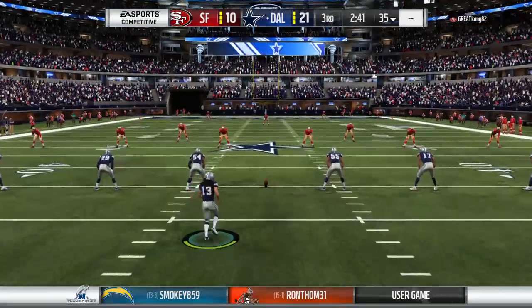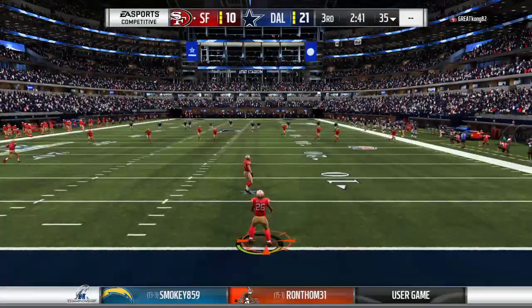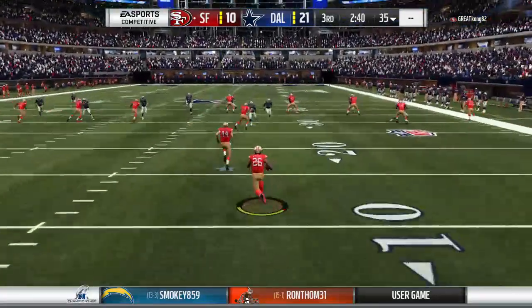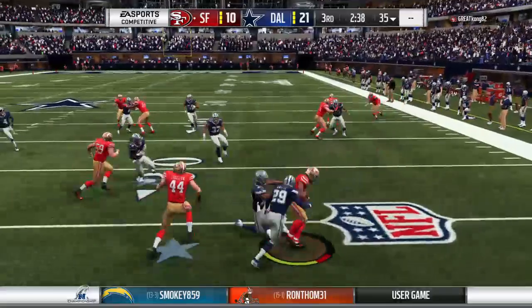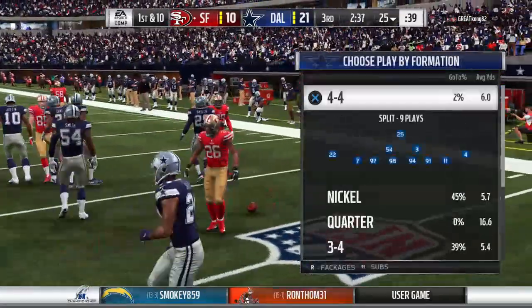Out is the kickoff unit as they run up and send this one away. This fielded at the 2. And not a bad return here. He gets it out to the 25-yard line.